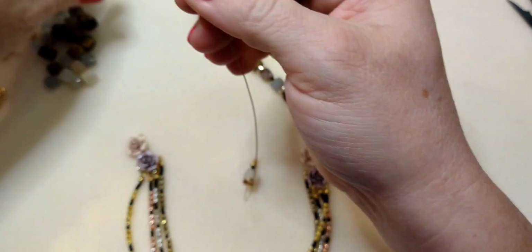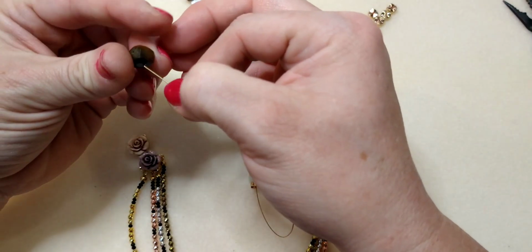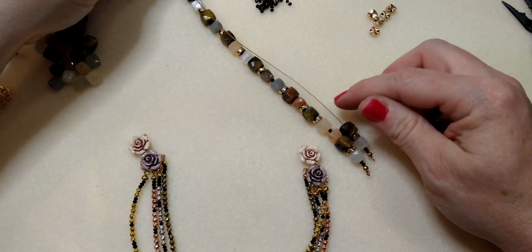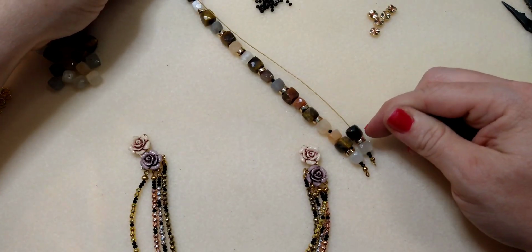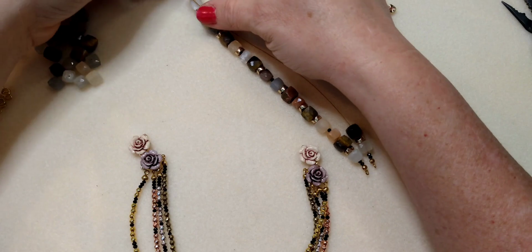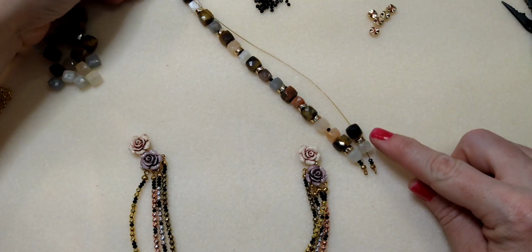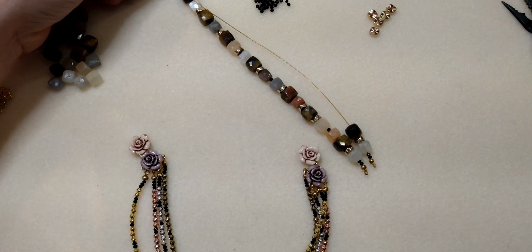And I'm going to go up this entire strand on this side as well, trying to match it up as best I can to this side, okay? And stop at the same place, about an inch, a little over an inch from the top. So go on and do that and come right back.